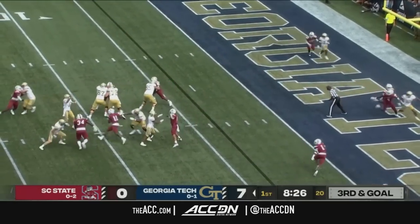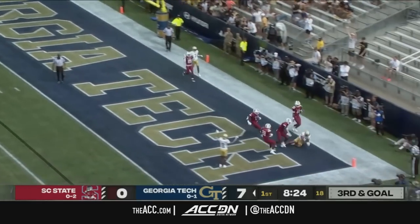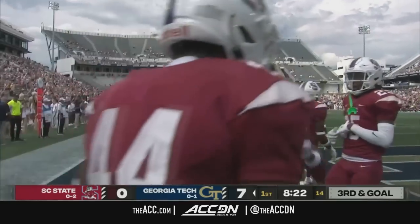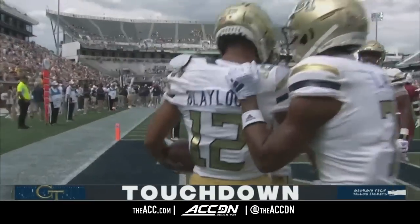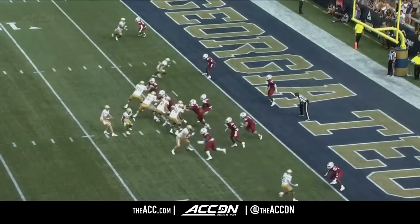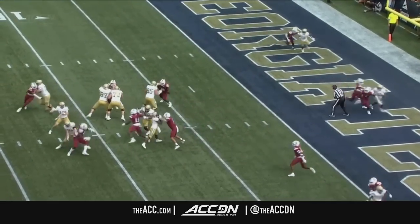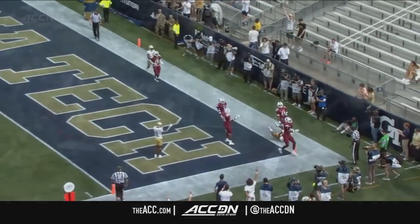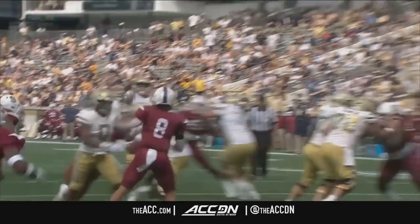3rd and goal. King with plenty of time, lobbing and caught, corner of the end zone. Dominic Blaylock, his first catch as a member of Georgia Tech. Once again, watch the time that King takes. He allows the play to develop, and then he delivers a strike where only his guy can high point the football and make a play on it.